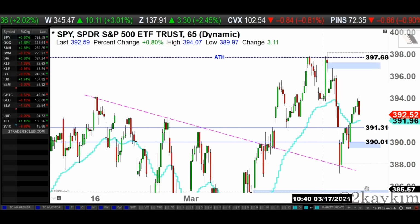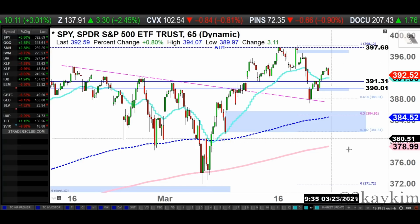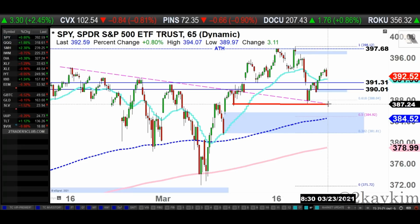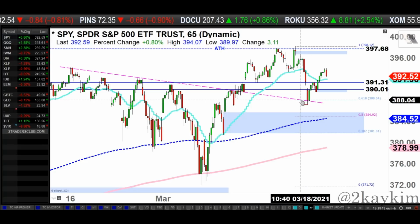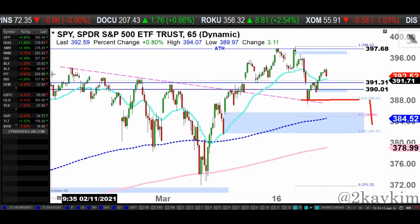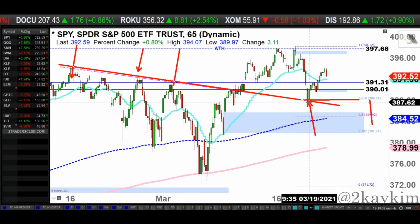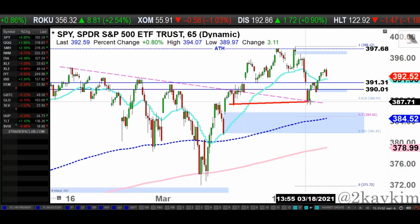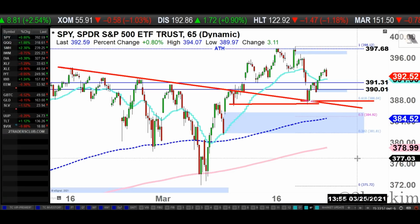Let's kind of zoom out, and I want to look at maybe a bigger picture here, right? Maybe more a midterm here. So we talked about this level here. Right, this was a prior gap area. We covered this on the weekend video. That's where we found support coinciding with my not short term, but my first level of Fibonacci there. You can see it right there. Also coinciding with that falling resistance acting as new support. So that was a lot of support levels colliding in that vicinity: gap area filled, falling resistance acting as new support, and the first level of Fibonacci there.